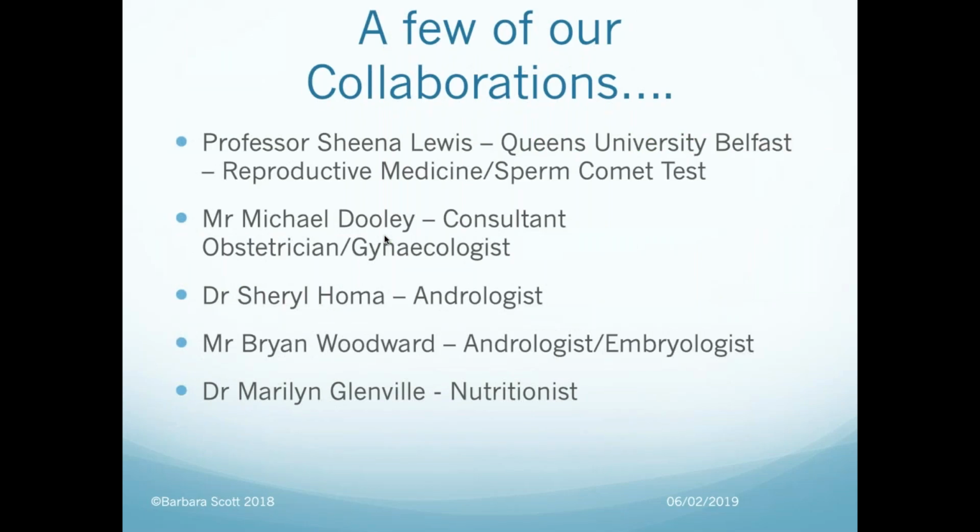We formed loads of collaborations. I haven't updated these recently, but these are some of the medical professionals that we collaborate with. So Professor Sheena Lewis, a professor at Queen's University in Belfast, developed the sperm comet test looking at sperm DNA fragmentation. Mr. Michael Dooley, we've done some work with him at Dumfries House, where Prince Charles has just opened an integrative health centre, and they ran a big women's health conference there, so we were involved in that. That was amazing. Dr. Cheryl Homer, she's an andrologist, and Mr. Brian Woodward, also an andrologist, so they do specialist male fertility testing.